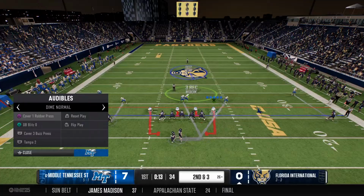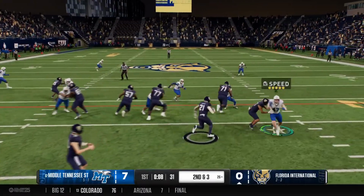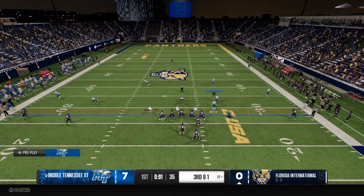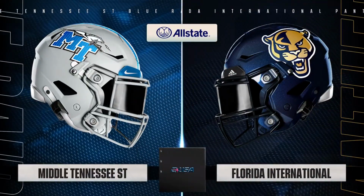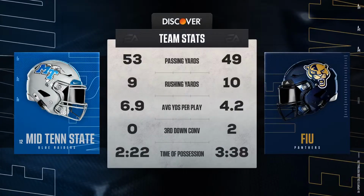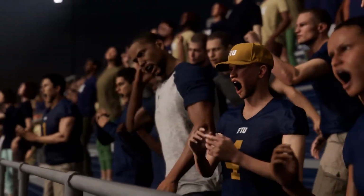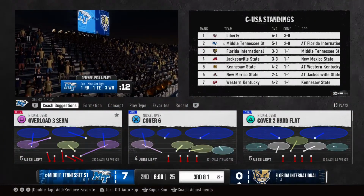Time winding down in the quarter as they come to the line. He's got it again. And they'll make the stop, and we are headed to the end of the first period. At the end of the quarter, guys, it's Middle Tennessee on top. We've played one. Before we move on, let's have a look at the stats. Now to see if these guys can get back in the game in the second quarter.